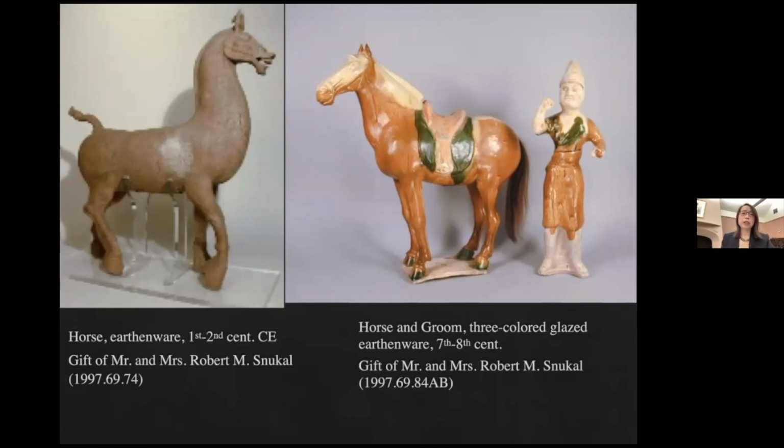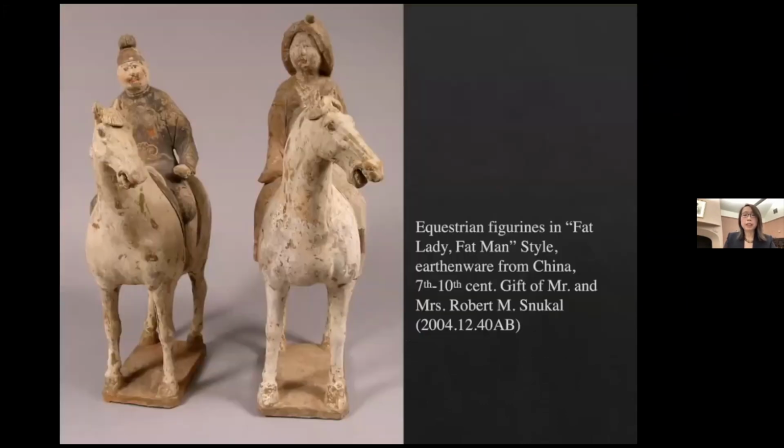Now, some of you may be noticing I put a lot of information in my captions for these objects because I'm very interested in telling a collection history through people. And I particularly noted the donors in my captions. You see that many of these tomb figurines or ceramics in PAM's collection in general came from a number of key individuals. So Robert Stackel, for example, gave several hundred objects. Many of them are tomb figurines like these.